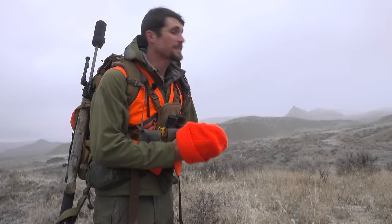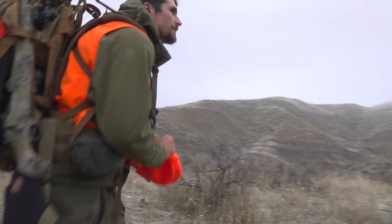Just over the next ridge. So when we get to the top, in theory, they should be there and potentially in shooting range. Let's see.